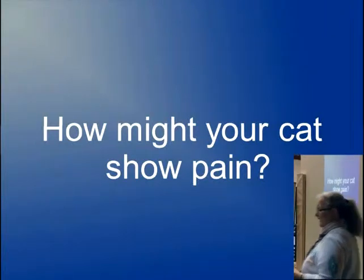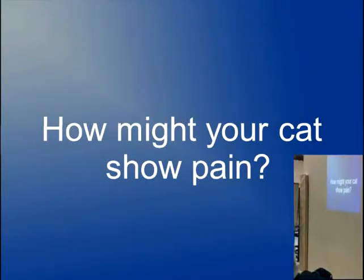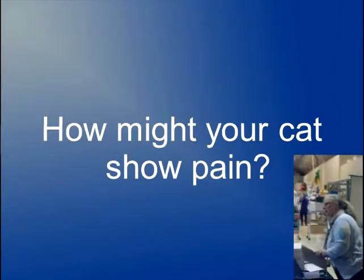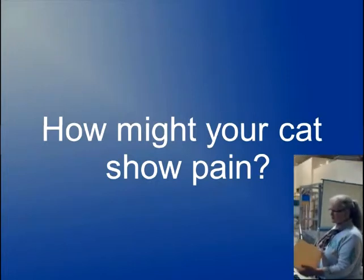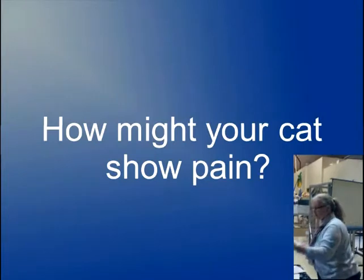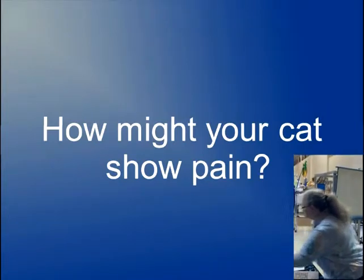How might a cat show pain? What would you think would be symptoms of a cat being in pain? What would you expect to see? Sits. He just sits. That's a really good one. He just sits. I'm going to have you pass that around. What else might you think?